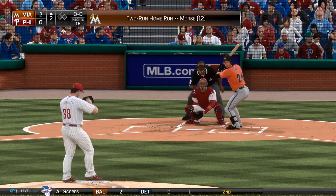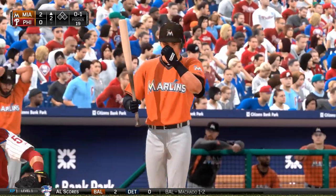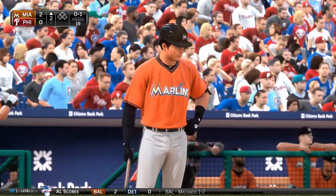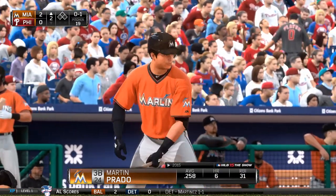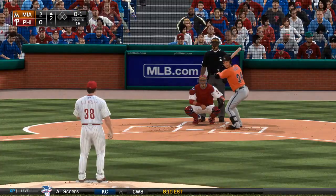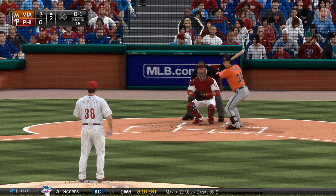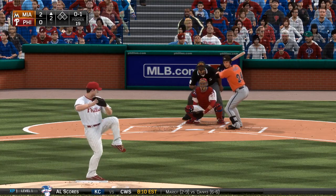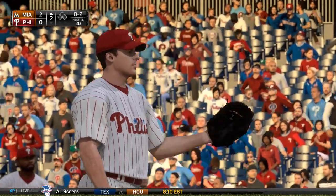Martin Prado now. Third baseman number 24. As he'll look at a fastball in there on the outer half, it's 0-1. .258 the average to begin play. 6 home runs and 31 RBIs. Here's the pitch. That's in there as well. It's a quick 0-2 count.